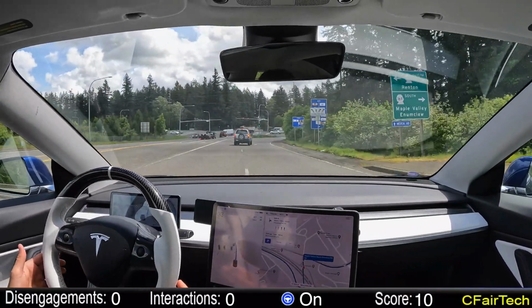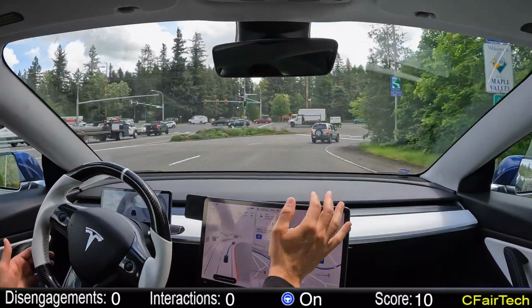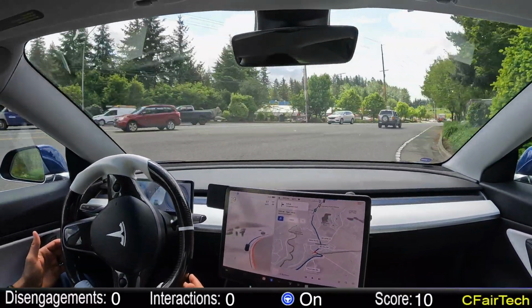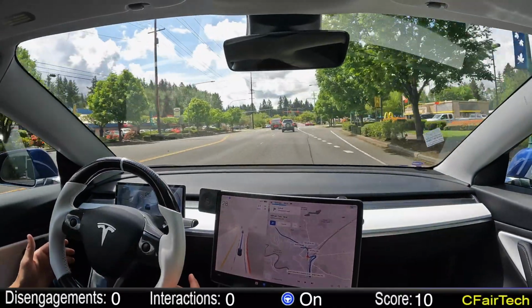And let's see what it's gonna do here. So we're gonna take the far right lane in the middle of an intersection. That was not good. Let me send that to Tesla. You definitely are not supposed to change lanes in the middle of an intersection, especially not right in front of a cop station. Come on, Tesla, you gotta look around first before you do stuff like that.